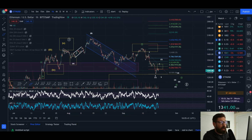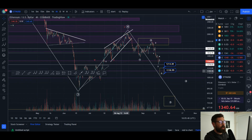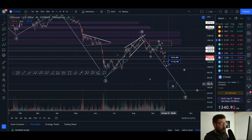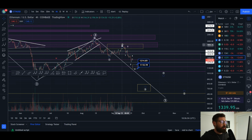Now the scenario that I'm looking at is that this was all a wave 4 pullback and was not a 5-wave move to the upside, but a WXY correction. And we're still looking to come down in a wave 5 in between 550 and 650. I could be wrong. But just looking at the price of Bitcoin, this is what I think is the more probable scenario. And right now we're coming down in our first impulsive wave of the wave 3.